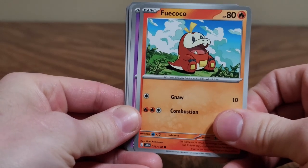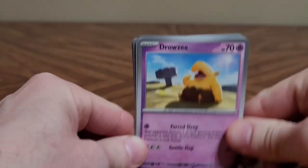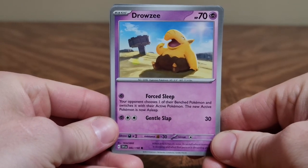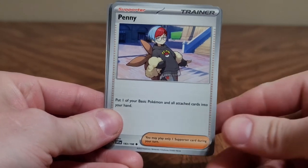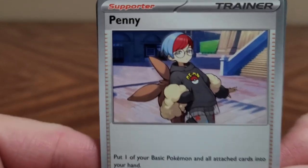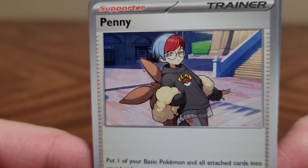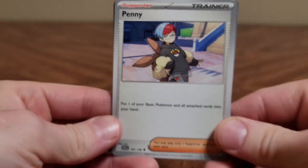Sweet cocoa. I wonder why the borders are silver. Oh, no! It's a Drowzee. I know. Why are you yelling? Hey, it's Penny. I don't know who this is, but I think she's one of the rival trainers in the new games. I don't know if that's one of her Pokemon holding on to her. It's an Eevee backpack. She loves that backpack. Oh, okay. Good to know.